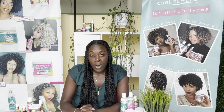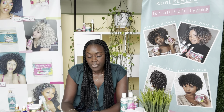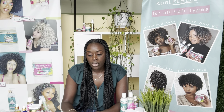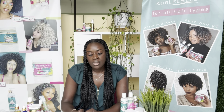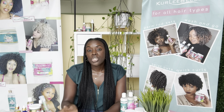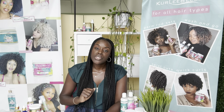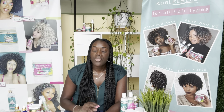While it's good to rinse with cold water occasionally for shine, consistently washing with cold water can increase hair's resistance to moisture, contributing to low porosity hair. So you want to always rinse out the shampoo with warm water, and then you want to rinse out your conditioner or your deep treatment with cool water. That's a rule of thumb.